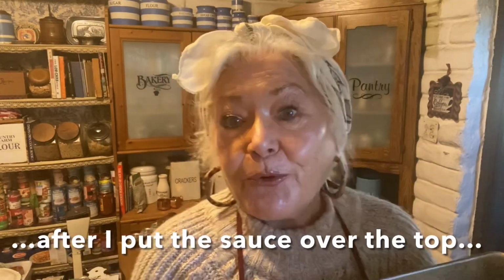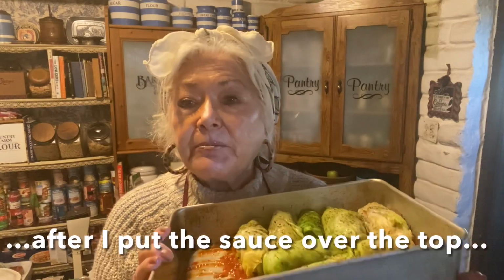Now they're ready to go into the oven. I probably could have used a smaller pan. I don't know why, probably because I didn't have enough for 12. Maybe I made them too big, so I'm probably going to have to cook them for an hour and a half, which is what is recommended, just to make sure all the meat is cooked well.